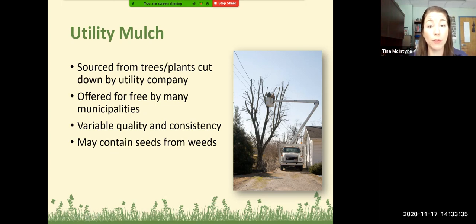I personally love utility mulches. I look for the contractors for the utility companies that drive down the street, usually in the springtime, and they're cutting my neighbor's oak limbs. And oak limbs are fantastic. Another great one would be maybe red maple or pine. Any of our native trees are going to be great for when they're trimming up.